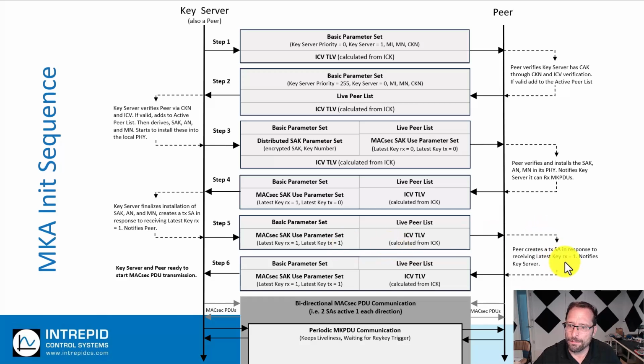The peer now, in response, creates a TX SA and begins transmitting MACsec PDUs to the server. In response to this message, the peer indicates to the key server that it's ready for full bidirectional MACsec communication by saying the latest key RX and latest key TX are both set to 1. Once both partners have latest key RX and TX set to 1, they will both start using the latest key for all MACsec communication. This will be 2 SAs, 1 active for each direction.